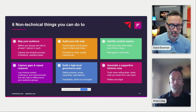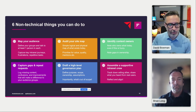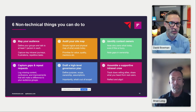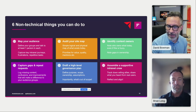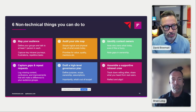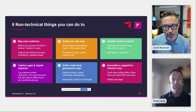feels like two words that are overwhelming or confusing or don't make sense, in this deck, and we will share the slides, I've added a couple of sample prompts for being able to create a governance plan with some kind of key inputs. So you could copy and paste those prompts into Copilot, and that is going to give you a sample governance plan that may help aid some of your conversations. Final one on this list: find your squad, find your intranet crew in the organization, track down any willing allies, share information that you've heard from users, reflect, and try and use that information to build some level of alignment.